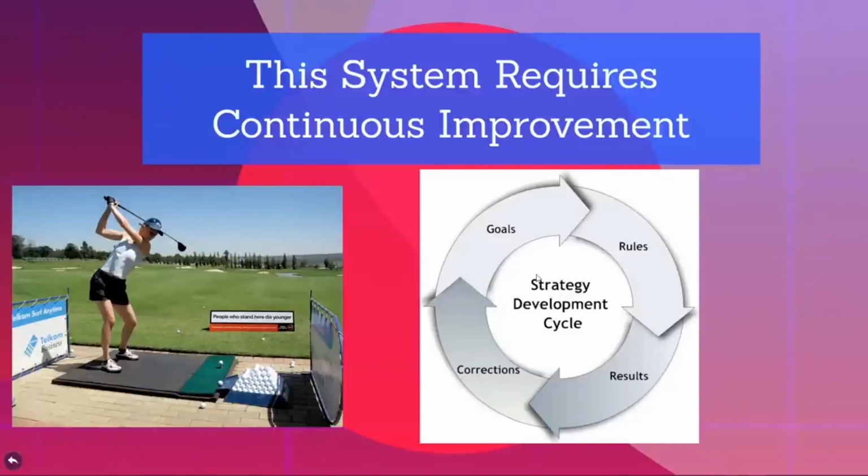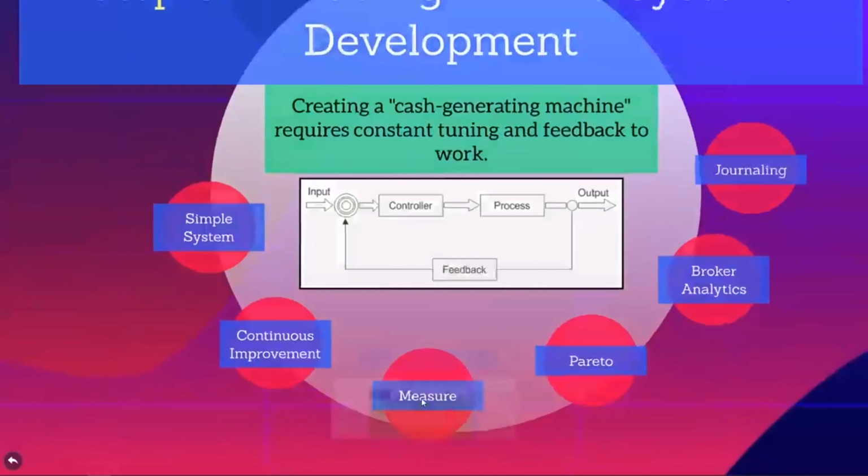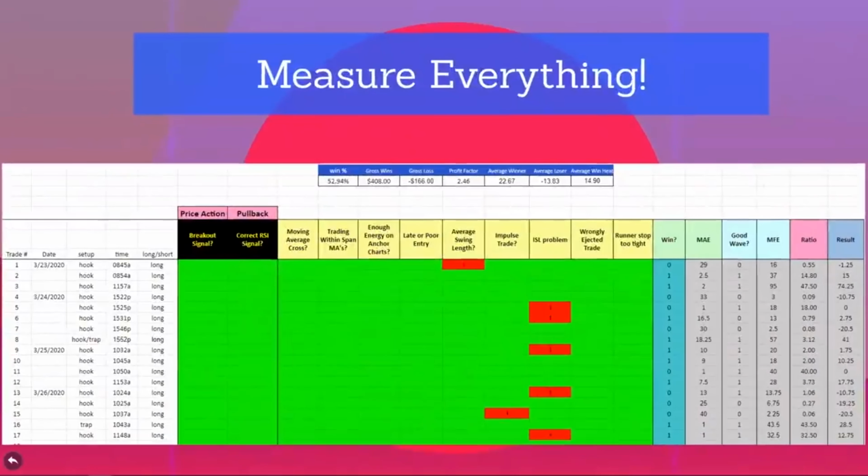This system requires a continuous improvement process to it. And to do this, you have to measure everything that you do. Like here's an example of a tracking spreadsheet that I got. And, by the way, for those of you that know this guy, these were all based on the work of Brett Steenbarger, who is a phenomenal resource in this industry. So if you don't know him, get to know the guy, get his books, because this is what he does for a living, and he's been kind enough to share his ideas with us.